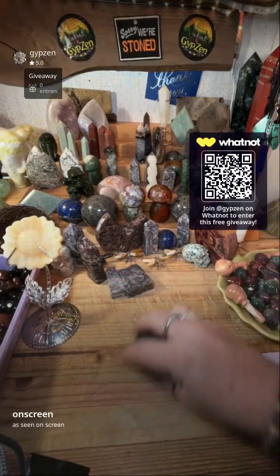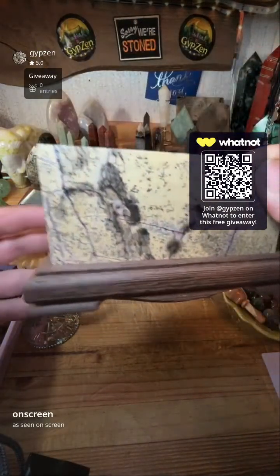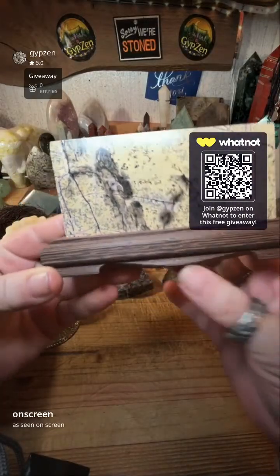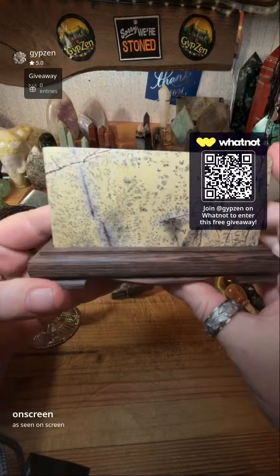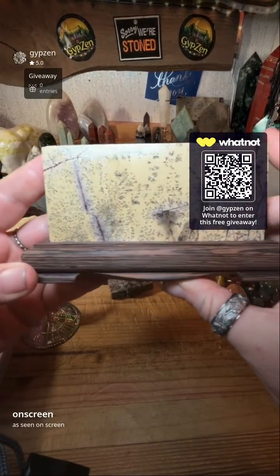I'll put those over here. These are really pretty. I only have 2 of these left. Guys, your shipping does bundle in my show, so the most you're going to pay for shipping in any given show is $9.21. Aren't they beautiful?